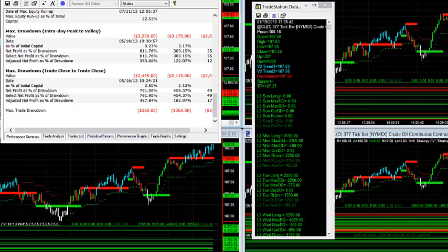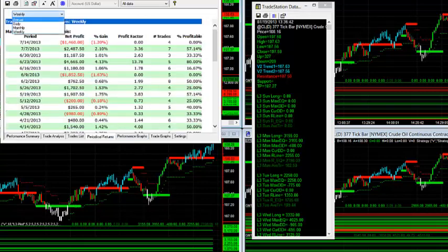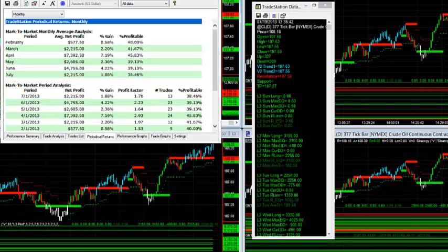Now if we look at the periodic returns, the month in, month out returns, this thing is very consistent, and we've seen that in the competition. It produces $2,000 plus a month, February being the exception, but it's just very consistent. We had a huge June, and obviously a massive April as well. So this thing is running well. It's definitely got a long bias.